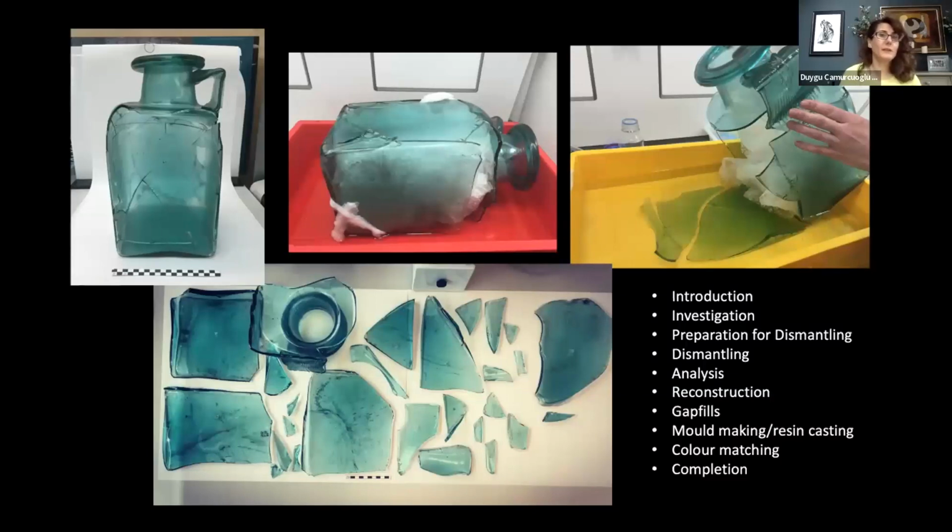Obviously, I could not finish the conservation of this object just in a week. So it would make more sense to turn this into an ongoing video series. We decided to film each stage of my treatment on the urn, starting with the introduction to the curatorial and conservation history of the object, then the investigation into previous conservation treatments, preparation for dismantling, the actual dismantling process, scientific analysis on the glass, reconstruction of the urn, making gap fills, also some techniques like mold making and resin casting, color matching, and completion of the urn.